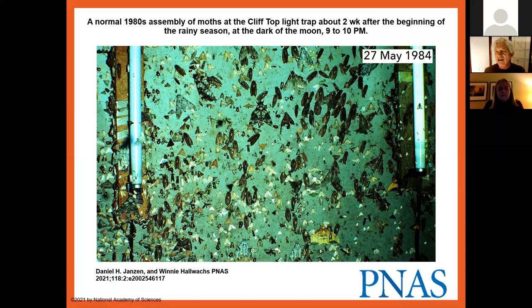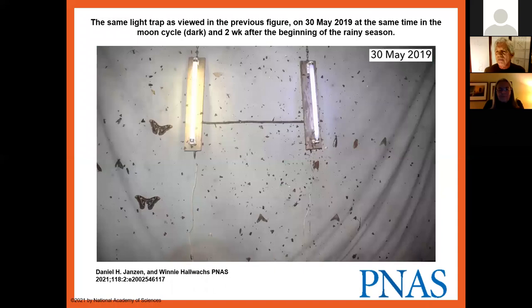This is 1984. And I almost hesitate to show the next slide. To me, it's heartbreaking. You look at this one, look at the diversity, look at the density, the mass. Then in 2019, under the exact conditions, same location, this is what they found. Let's let that sink in for a second. What a loss. What a loss of mass and biodiversity. That's got to have effects all up and down the ecosystem.